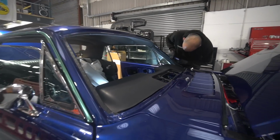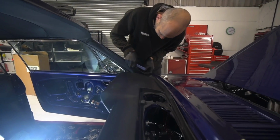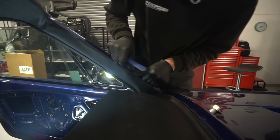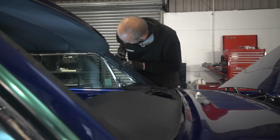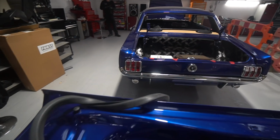He's finished vinyling that parcel shelf. He's done a vinyl on the A-pillars. That looks really nice. We've got a vinyl that's got a texture which matches the new quarter trim and door cards quite well, so that all ties together really nicely. He's done the boot seal and is just about to start on the door seals, I think.